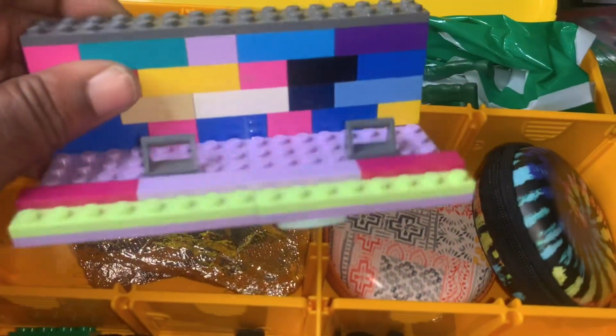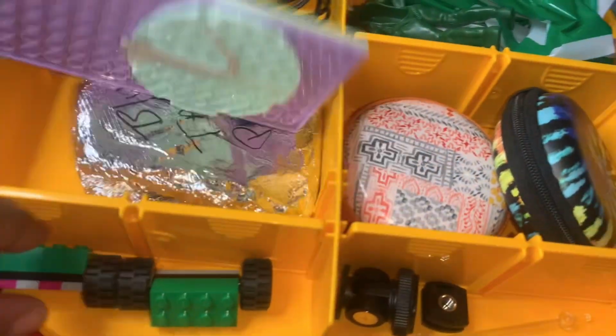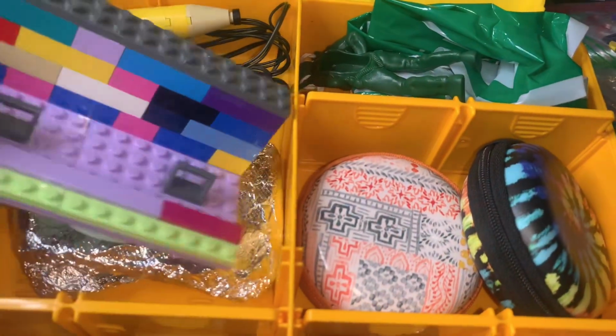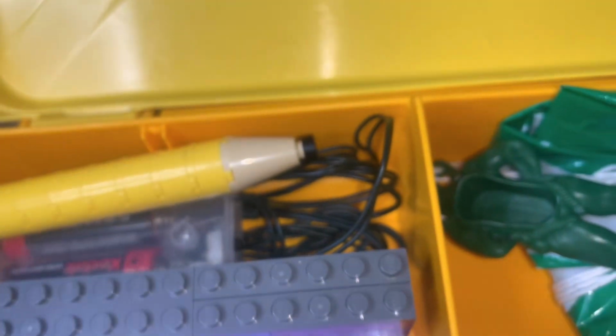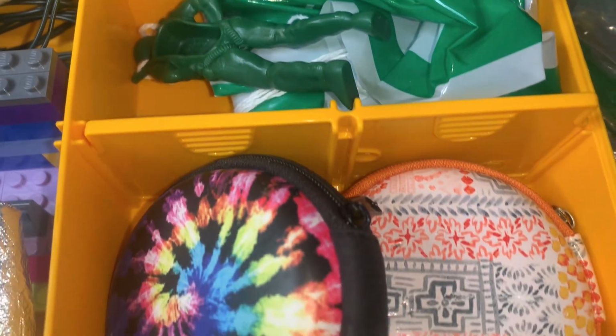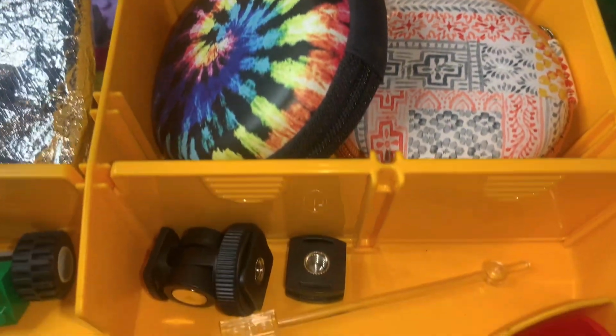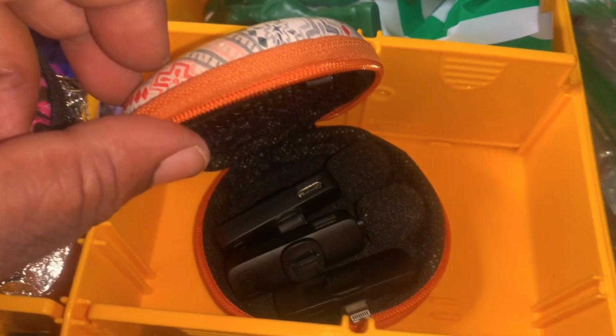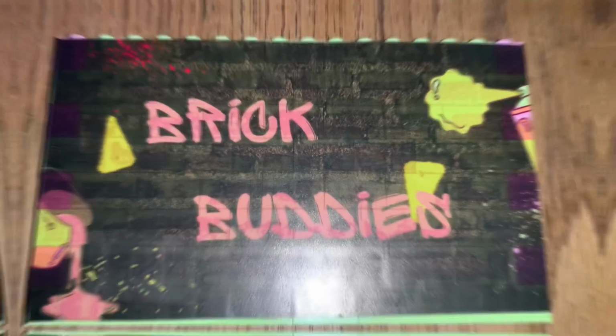So if you have another way that you store sticky tack, please drop it in the comments below so you can help assist out. I always make sure I get my stand for my phone and wheels in case I have to do some type of action scene, which honestly doesn't happen. So this case carries the minifigs, and this one here carries the microphone that I'm currently using. Hence, I am currently recording in the car on the go.